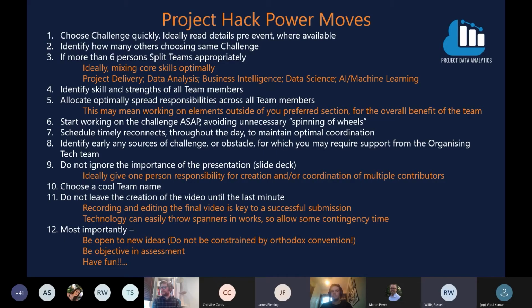On the day of the hack, identify how many others have chosen the same challenge. If there are more than 6 people, it's ideal to split the teams appropriately. So if there were, say, 8, maybe go for 2 teams of 4. If there were 12, 2 teams of 6, or perhaps even 3 teams of 4, depending on how that split seems best measured.